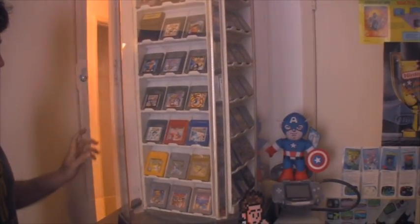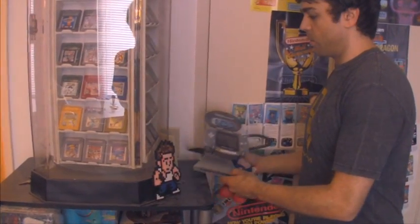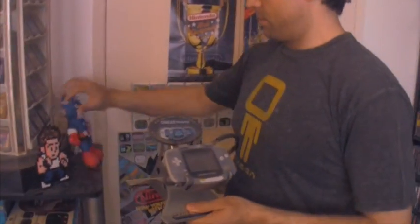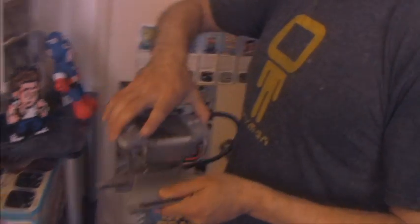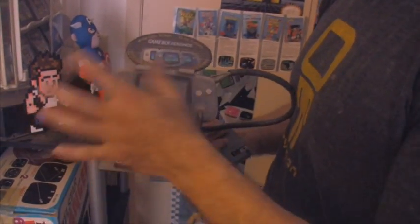All right, that's exciting. Here is a Game Boy Advance little kiosk station for a store. So you'd have this set up. You can take it out. It's wired in so you can't steal it. And here's the plug for it. And yeah, some dust on this.